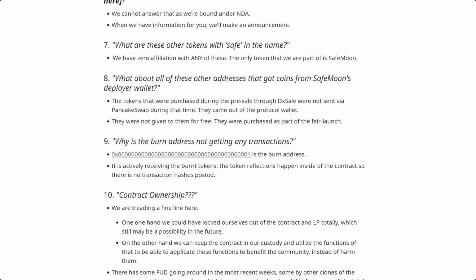Number 8. What about all of these other addresses that got coins from SafeMoon's deployer wallet? The tokens that were purchased during the pre-sale through DxSale were not sent via PancakeSwap during the time. They came out of the protocol wallet. They were not given to them for free. They were purchased as part of the fair launch.